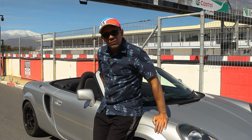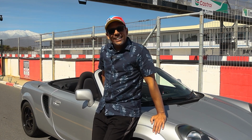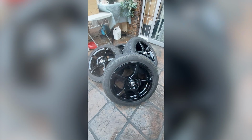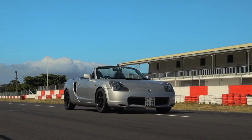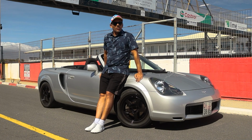I've known Nicholas for over 20 years. He's the owner of this car, which is why I can lean up against it. I've also asked permission to lean up against it. And he's got a whole bunch of different wheel options that go in this car depending on the mood. It is a proper track day car, this one over here. And I think that is exactly where this car slots in.